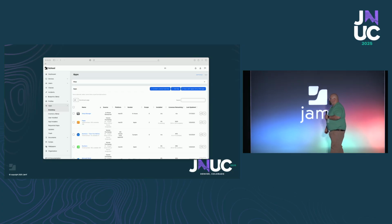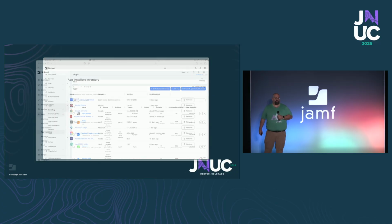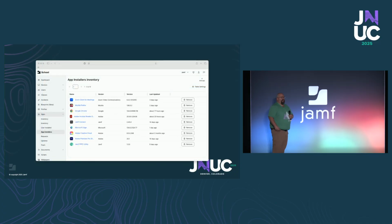So as a result, we want to shoot for the App Store, right? It's pre-bundled, we can keep software up to date, which makes it really helpful. But there's an intermediate location we can look next. And that intermediate location, how many of you have heard of app installers? Okay, a couple of you, good.